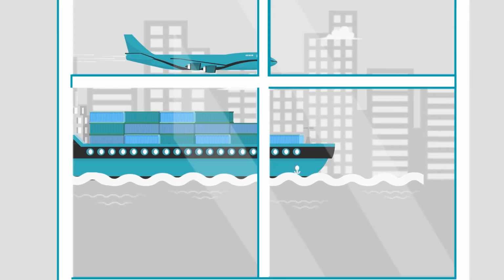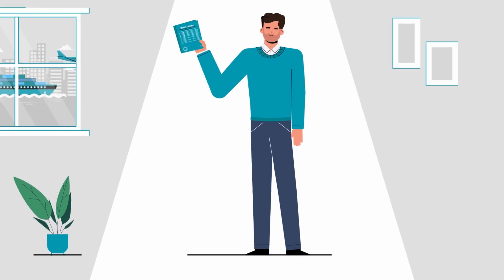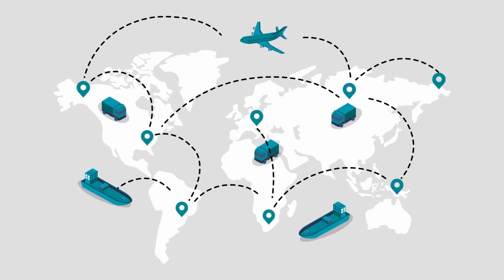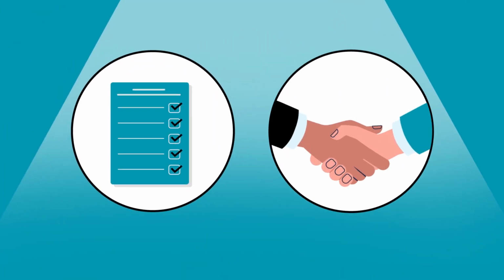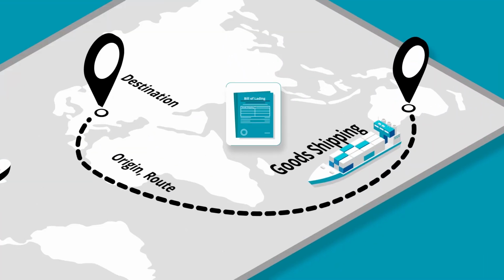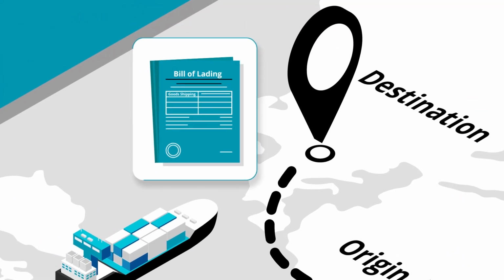Advancing Global Trade, the open-source electronic bill of lading solution. The bill of lading is at the center of all global trade. It serves as legal record for receipt of goods, evidence of contract, and title. It's a record of goods shipping, origin, route, and the end destination.